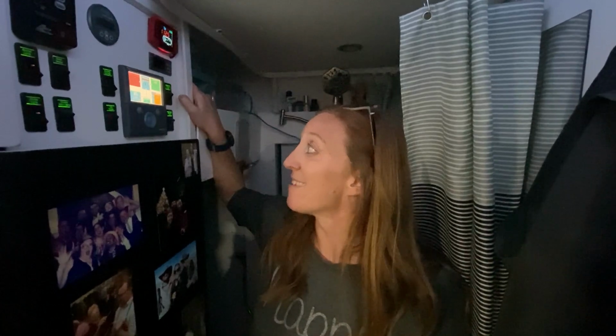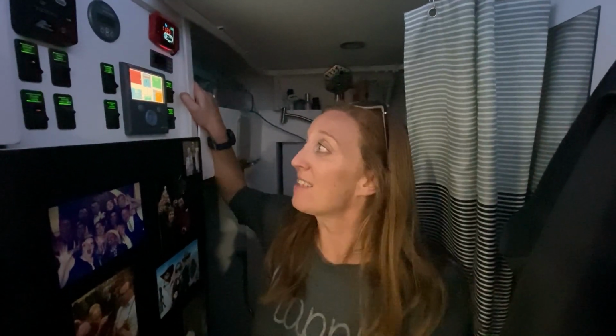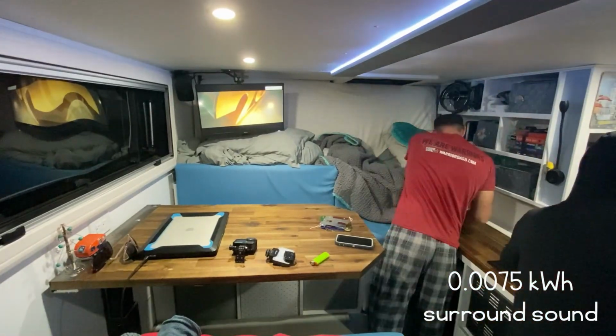I have to tell you, this is the most we've used the solar all winter, and I'm just blown away by what we were actually able to accomplish. This is awesome. This means at 85%, we can turn our surround sound on, we can turn our TV on, we can watch a movie, Netflix and chill.